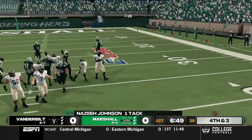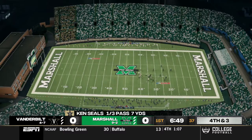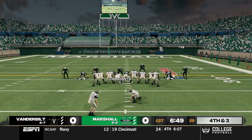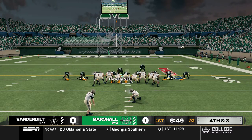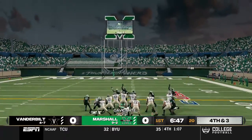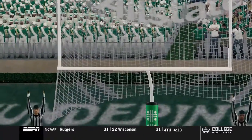It's a bad play overall by the offense. Quarterback's doing everything he can to make the play work and try to execute. The problem is the offensive line did not do a good job protecting him. They're very fortunate that ball wasn't intercepted. Vanderbilt is looking to go up by 3. He gets it up, and it's long enough, and he splits the uprights.